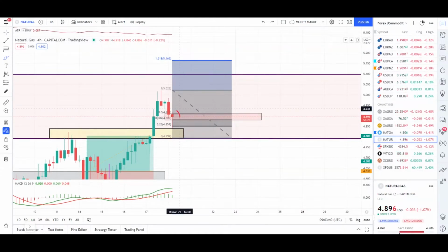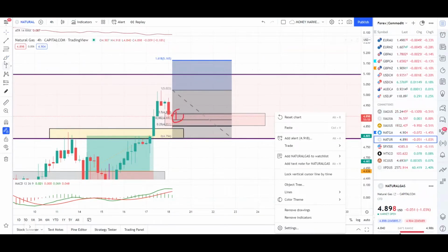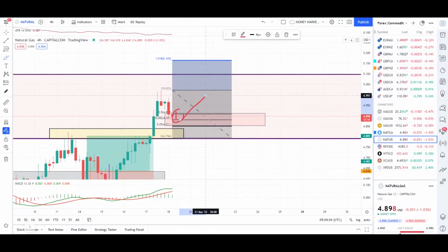Once we get a bullish candle at this zone, which is from 4.879 and goes up to 4.901, I actually count 25% retracement as well. You can do 4.849 up to 4.901. So once we get a bullish candle between this zone, then we are good to take long entries.